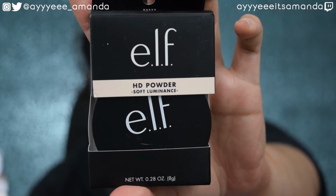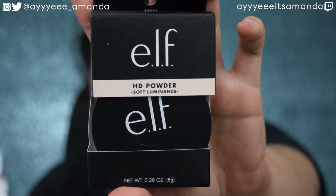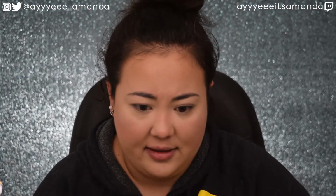And then we have the e.l.f. HD Powder Soft Illuminating Powder. So I'm gonna set my T-zone and my forehead. At first I was like, my forehead looks like there is no foundation left. I forgot I bronzed up my forehead. This plastic was a little difficult to pull off. I'm always nervous about trying new powders, especially for flashback. But it looks like it has a peach color to it that might help in not causing flashback, hopefully.